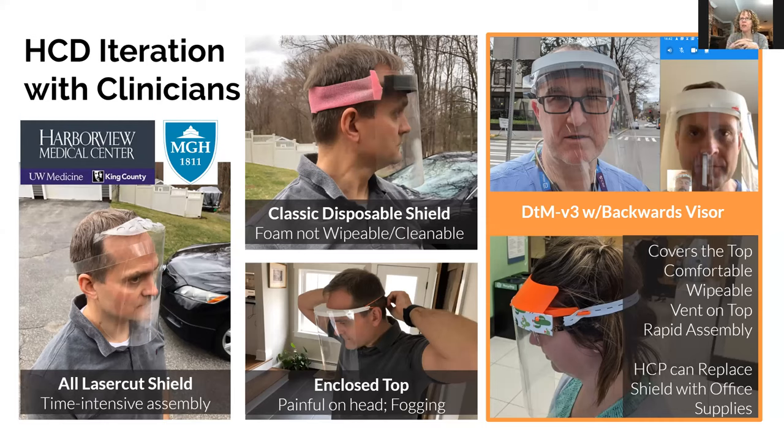And one of the greatest things we realized we could do with this design is that in the US, people use three hole punches. And we realized you could use office supplies in the three-hole punch to replace that front shield. So not only could makers around the world provide this to healthcare providers, but in addition, if those healthcare providers ran out of a shield or got scratched, they had multiple avenues with which they could replace that themselves and just keep on going.